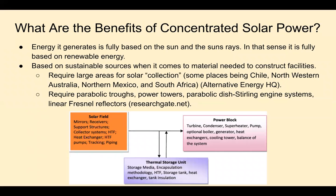The benefits of concentrated solar power are that the energy it generates is fully based on the sun, and in that sense it's completely renewable. Like any form of energy, it does require man-made assistance and man-made materials, but for the most part it's pretty sustainable. The most important factor with CSP facilities is that they require large areas for solar collection, and this photo demonstrates how it comes together. There's a solar field, which has, as Maya explained earlier, the mirrors and the support structures, then a thermal storage unit, where they can store everything, and then a power block, which has a turbine, condenser, superheat pump, and the cooling systems for the whole facility.